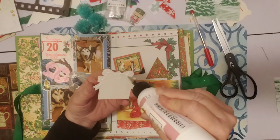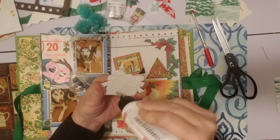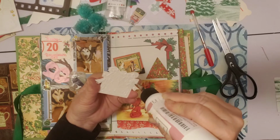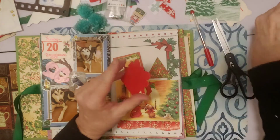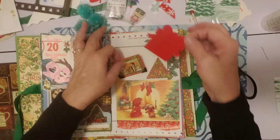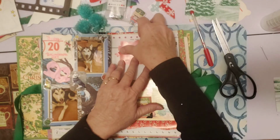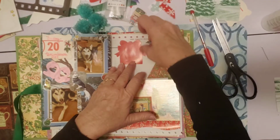So it's a pretty simple page. Still trying to use up, I put a lot of Christmas stuff away, but my goal was to try to use up these bits and pieces. Not that I couldn't use some next year, but the more I use up, the less I have to put away. So that's my thought behind it.